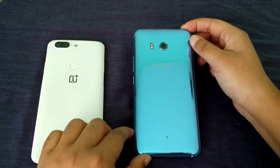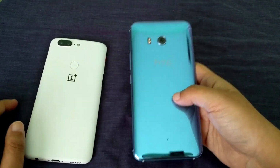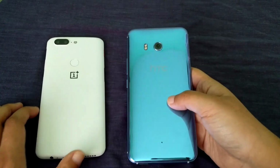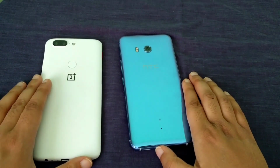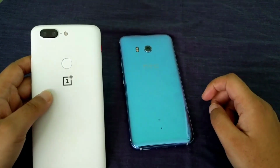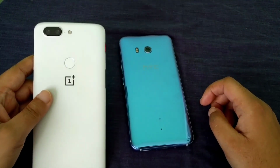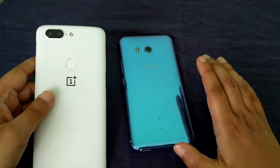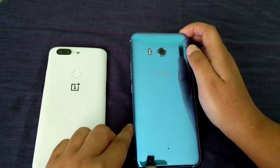Now, this is an important point for me to make with the cameras here, because overall, I much prefer the camera quality, the picture quality coming from the U11. I think it's definitely a win over the 5T. Now, what bugs me is that a lot of people are making a big deal over dual cameras, to the point where they're saying that flagships need to have dual cameras. And for me, that's completely false. What I need on my phone is to have a good camera. I don't care which way you decide to go about doing that, you just need to have a good camera. Okay, you have a phone like the U11 that has a single camera, and it's a great camera phone.